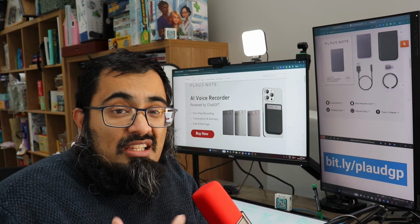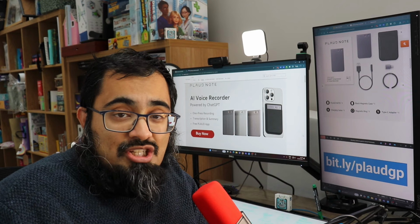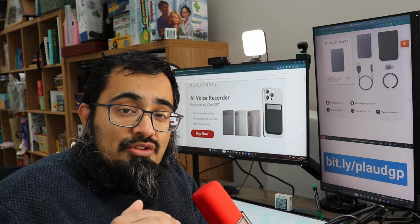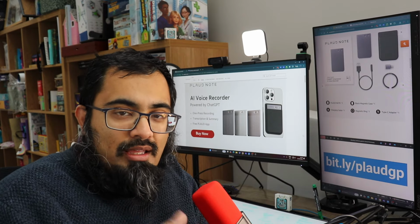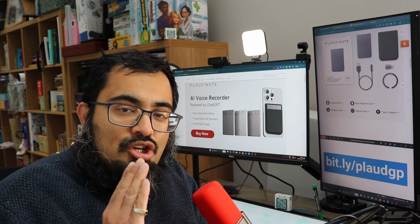There are other slightly longer routes that you can take by downloading the audio and then sending that through ChatGPT or Copilot in particular to help transcribe that and summarize that for you, but that requires downloading, uploading and processing. Wouldn't it be nice if there was a way of doing that so much quicker?